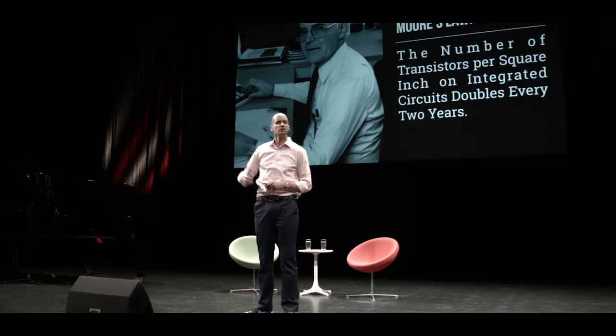This is Gordon Moore, the co-inventor of Intel. And Moore's Law states that the number of transistors per square inch doubles every about 2 years. This is the reason why computers are so powerful. In layman's terms, this means computers get twice as fast at the same price-performance ratio every 2 years.